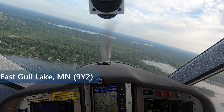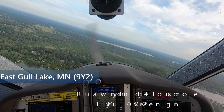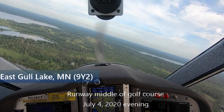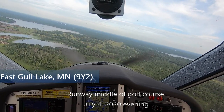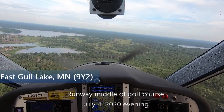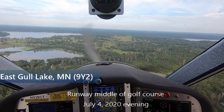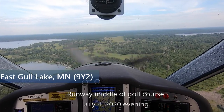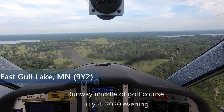This is the last of the Minnesota grass strips that were memorable, and I think it was actually the most beautiful, East Gull Lake. You'll see it's surrounded by lakes. In the middle of it is a golf course, and straight ahead is the runway itself. You'll see golf holes on both sides. And it's just a beautiful place. This would be a place I wouldn't mind going back to and actually recreating.